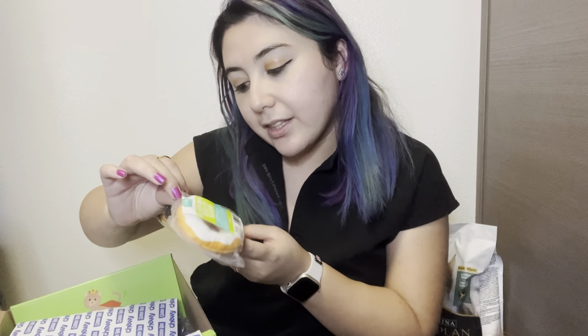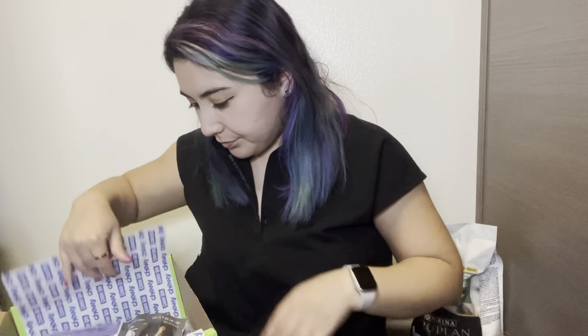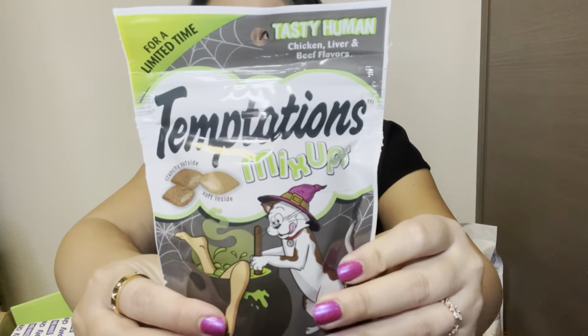Then we have some donuts. These are Halloween Donuts plush cat toy with catnip. These are kind of cute. There's like a little vampire, a little jack-o'-lantern, and what I assume is a ghost. And then we have the Tasty Human Temptations mix-ups.